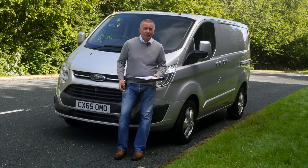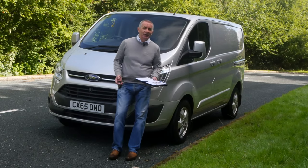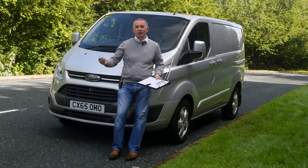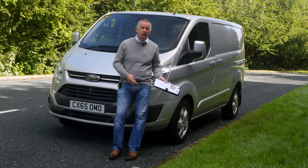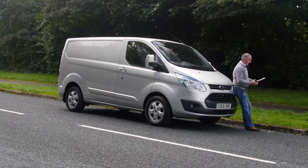Normally I hate selling vans. Usually they're dirty, usually they're beaten up. Usually the service book's either been lost by the driver or the service receptionist where they've had it done, or the service themselves, they're done in the workshop and nothing's ever recorded. Not the case with this one.